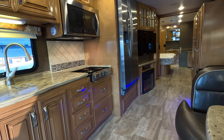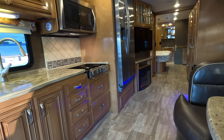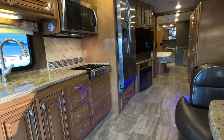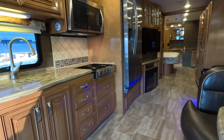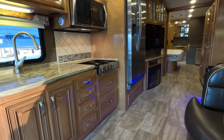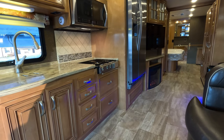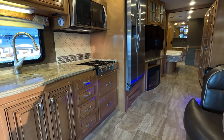The theater seating works, the massage, the heat, the lights, all that stuff works. Furnace works. So I've checked those additional systems for you. What else have I checked? Backup cameras work. I showed you that earlier. So, I've checked all those other systems.